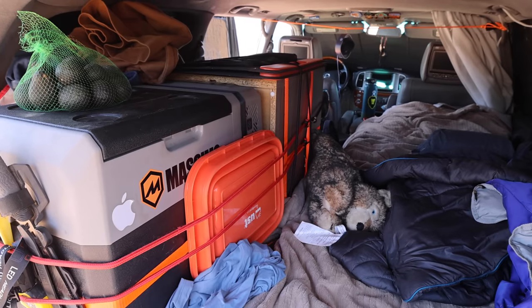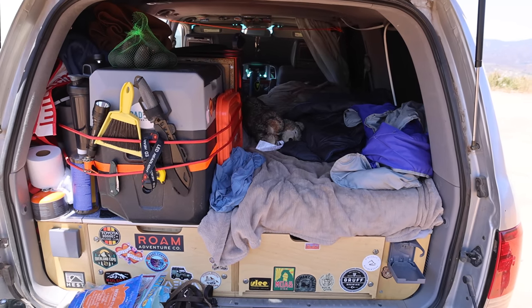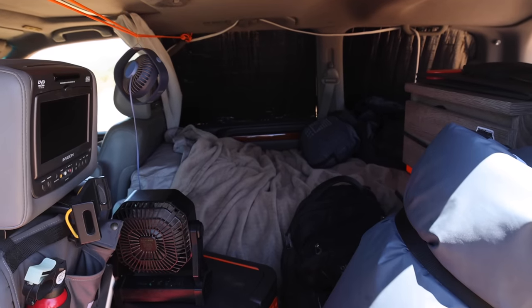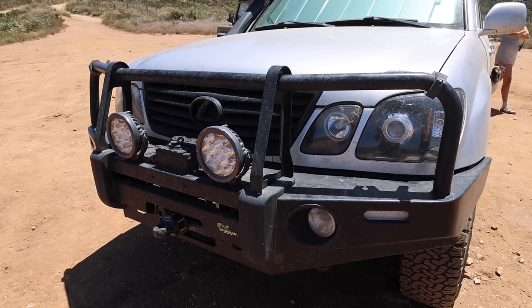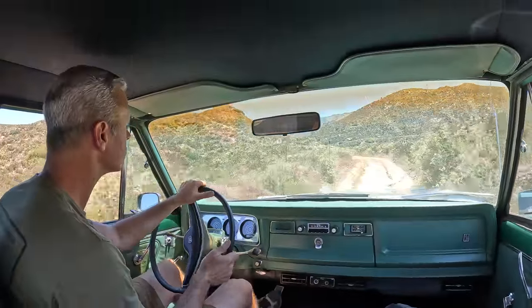Got a bed right here, got the cooler, have drawers. I have these drawer slide outs from Landshark. The only things I've done are the front. I have a bumper and a winch on it. Some lights.